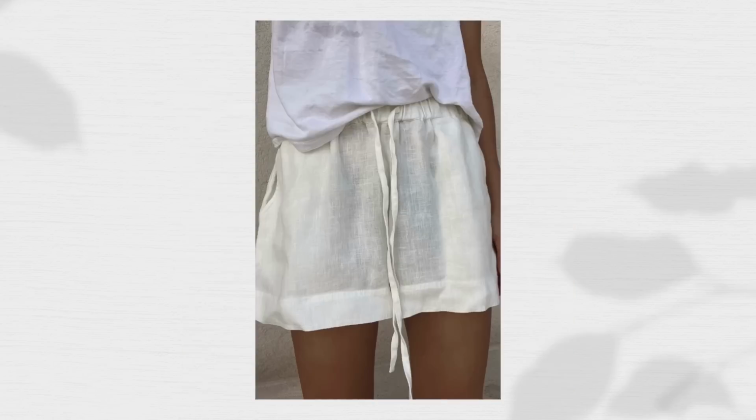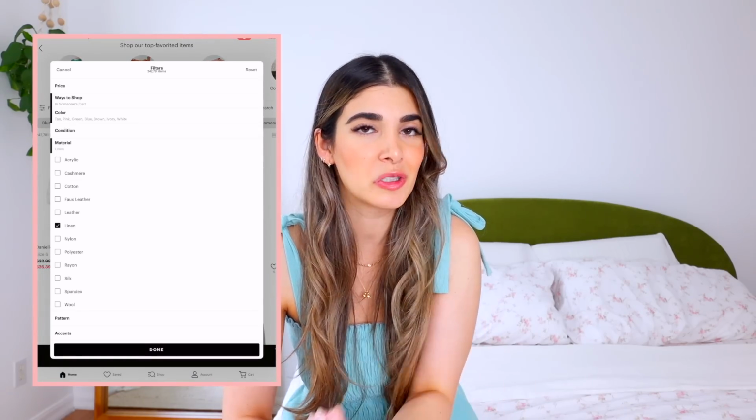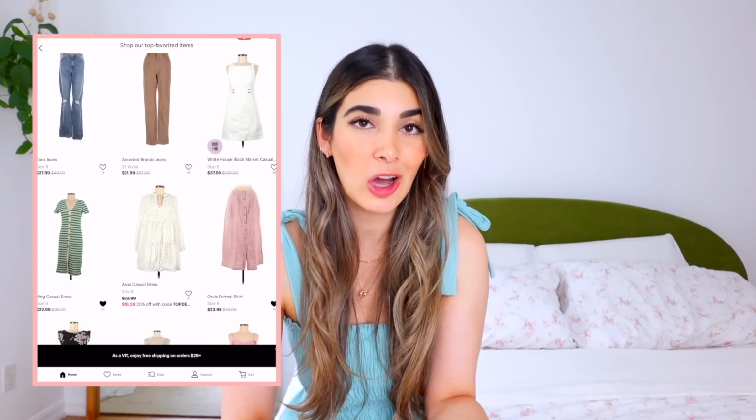Possibly because I live in Florida and it's constantly hot here, I really love to wear linens because they're just so lightweight. So looking for linens is something that I absolutely love. Even thrifting on Thredup, I can also filter out things by materials. So I'm gonna check off linens. I also like breathable fabrics, so cotton is a favorite too.